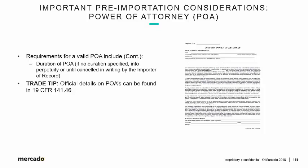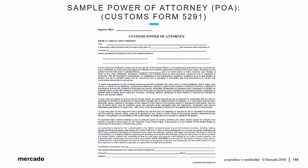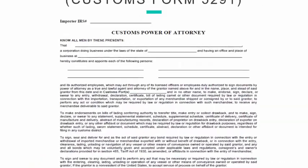As a trade tip, official details on powers of attorney can be found in 19 CFR 141.46. Needless to say, we'll be taking a look at that too. What we're looking at here is a sample power of attorney provided as Customs Form 5291. Importers don't have to use this exact format, but it has to be a legally recognizable format for a power of attorney. Customs is just providing this as CF 5291. The information all has to be there. It doesn't have to be in this particular exact layout.